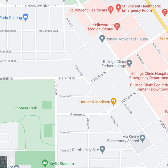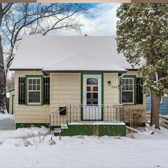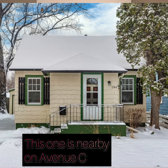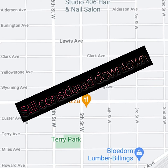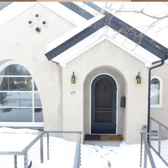It's also the area where Billings Clinic and St. Vincent's hospitals are. So there are homes just to the west of the hospitals and the university, and those are historical charmers. There's a neighborhood called the Tree Streets. The Tree Streets is very sought after, super cute, well preserved. Historical homes. I'm talking coved ceilings and that thick baseboard and wood flooring, just really super cute homes.